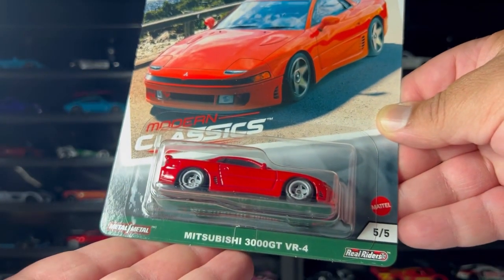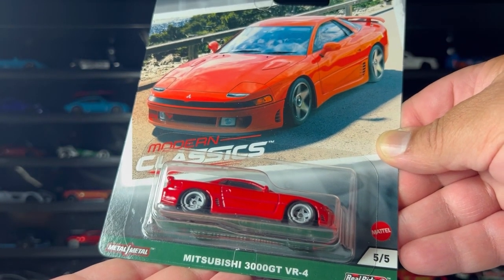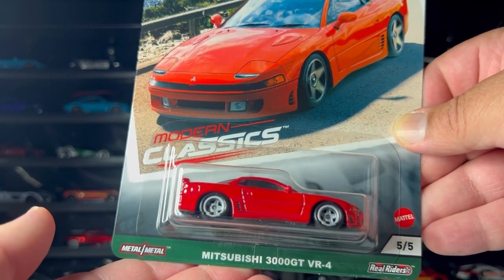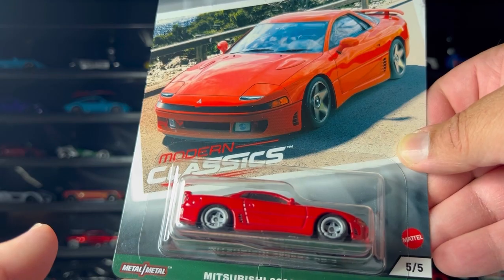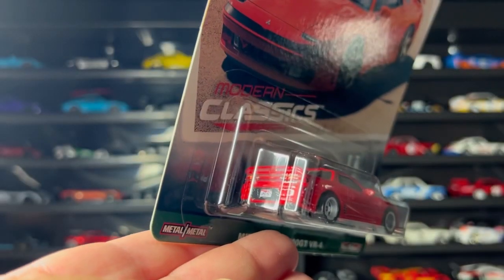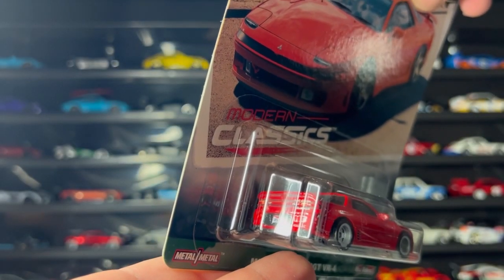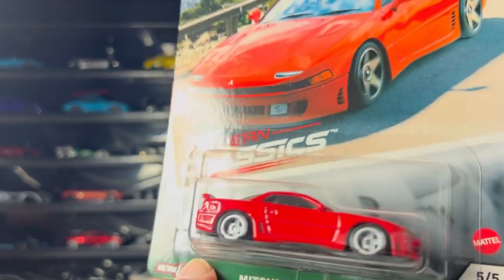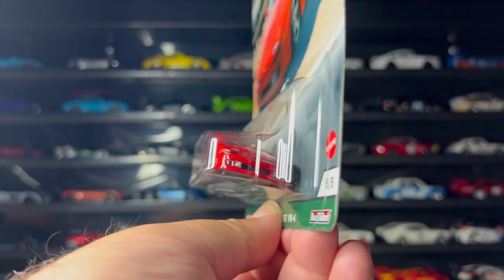The last car of the set is this awesome Mitsubishi 3000 GT VR4. So this car is rocking a cool red color. It's got some great 5-spoke wheels. Check out the details on the back, guys. Check out the taillight detail and the license plate detail. Very, very cool. And let's check out the detail on the front.